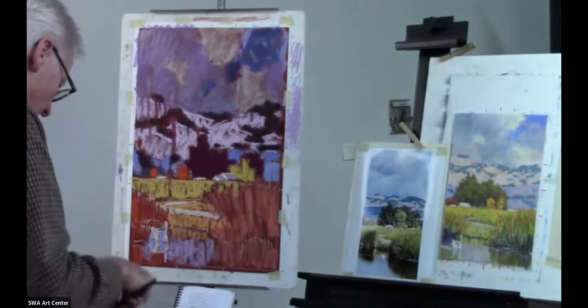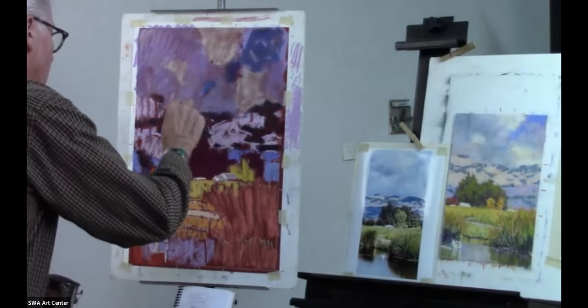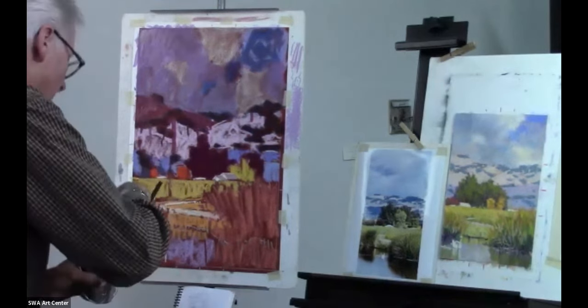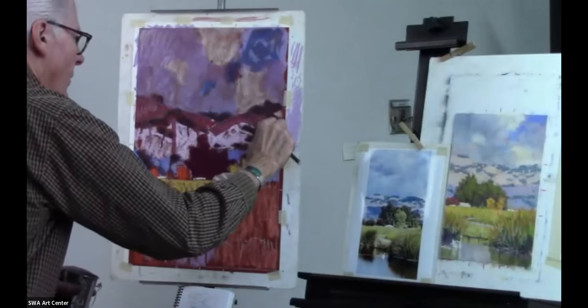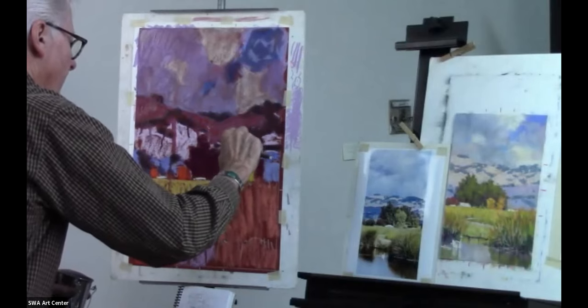Really much darker than that. Oh, it gets extremely dark, and the tone of the paper shows through. It will go back dry. You can see it's already drying up. That's shocking. That's why I use alcohol, because it dries so fast and evaporates off.